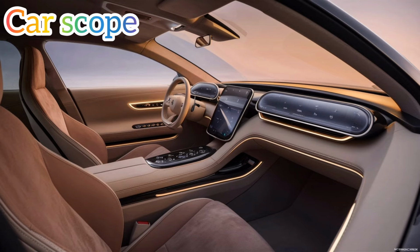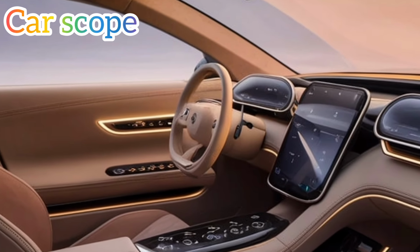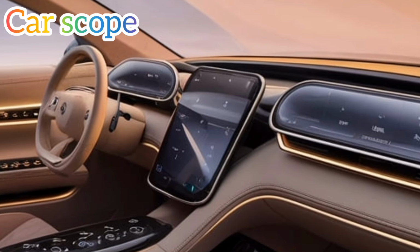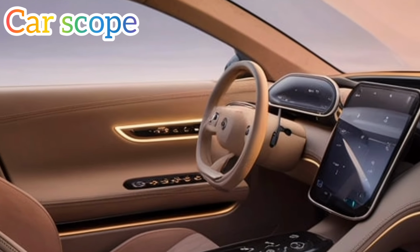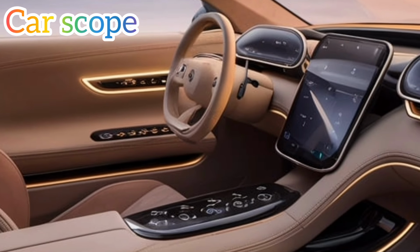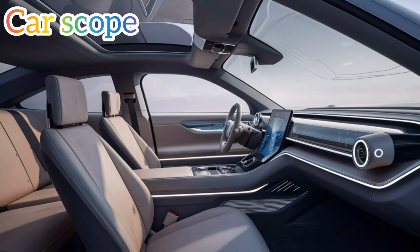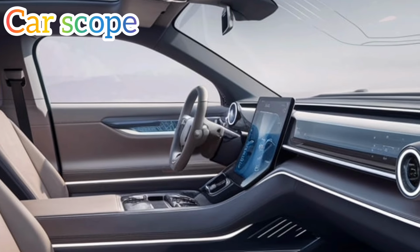Step inside, and you're immediately immersed in a cockpit that feels lifted from a concept car. BYD has crafted an interior that's both minimalistic and immersive, with a deep blend of Alcantara, forged carbon fiber, and soft-touch synthetic leathers. The U9 doesn't just look high-tech, it feels alive. Three floating digital displays wrap around the driver, a 10-inch digital gauge cluster, a heads-up display projected on the windshield, and a secondary touchscreen mounted in the center console. Infotainment is handled by BYD's proprietary OS, with voice command, gesture controls, and full 5G connectivity.